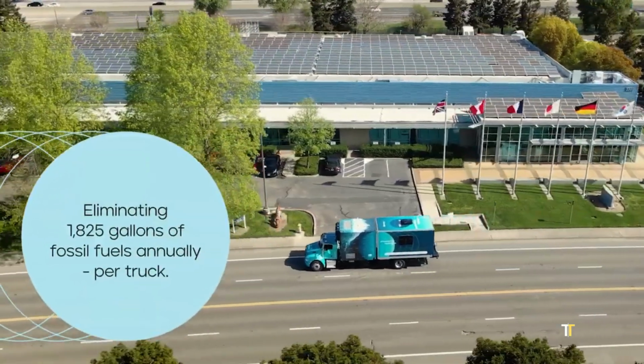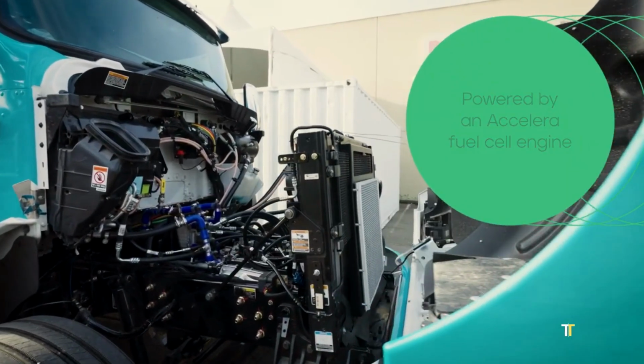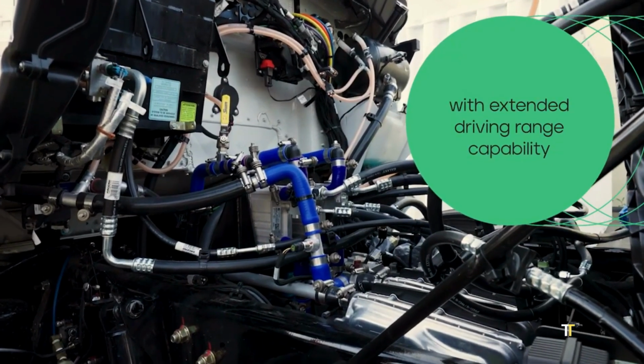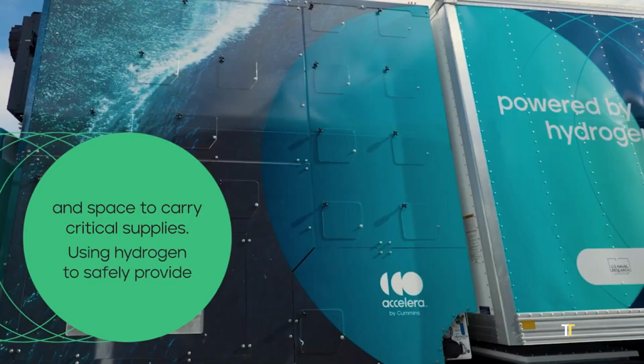By combining zero-emission technology with humanitarian function, H2 Rescue proves how innovation can serve both the planet and people in need, delivering hope and resilience in emergencies.